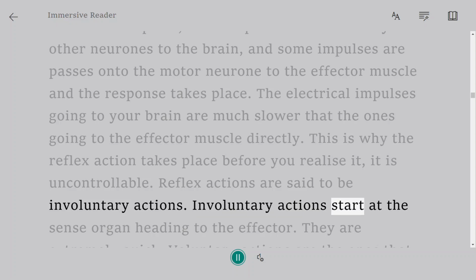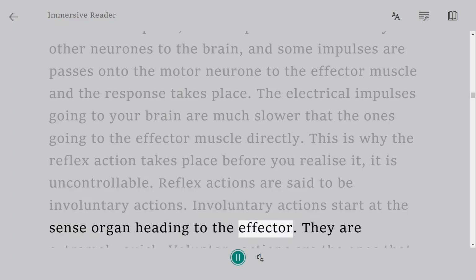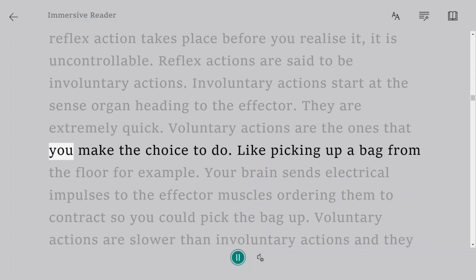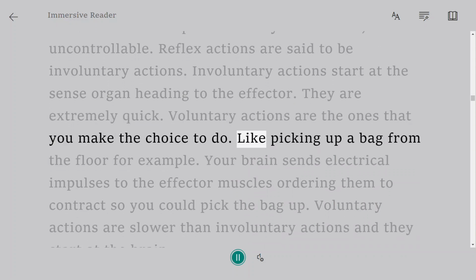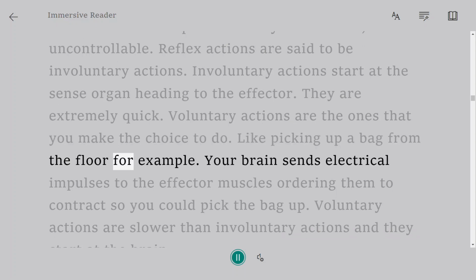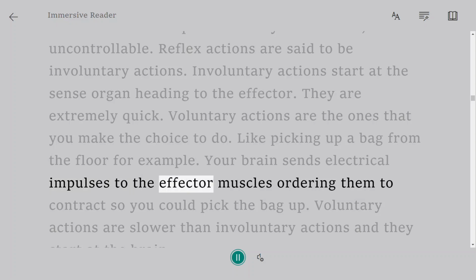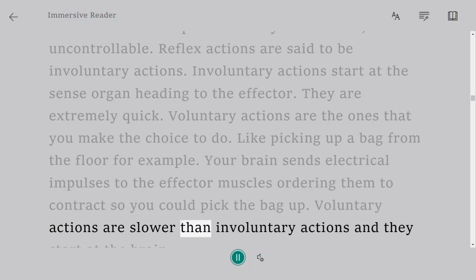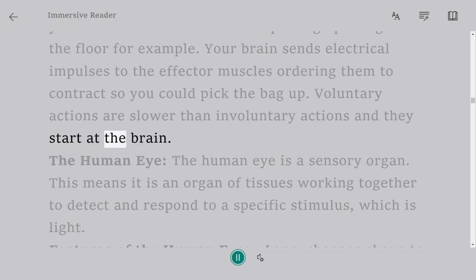Involuntary actions start at the sense organ and head to the effector. They are extremely quick. Voluntary actions are the ones that you choose to do, like picking up a bag from the floor, for example. Your brain sends electrical impulses to the effector muscles, ordering them to contract so you can pick the bag up. Voluntary actions are slower than involuntary actions, and they start at the brain.